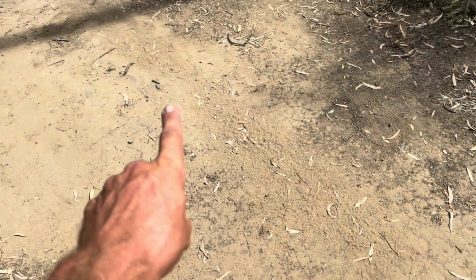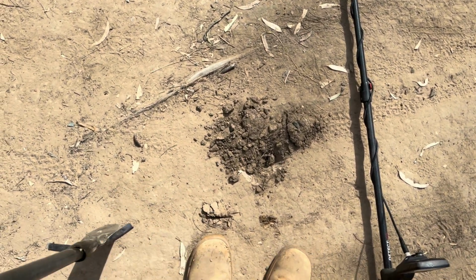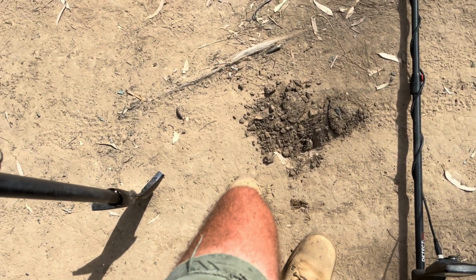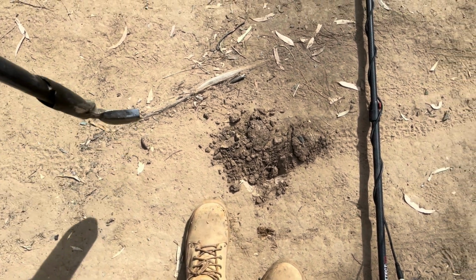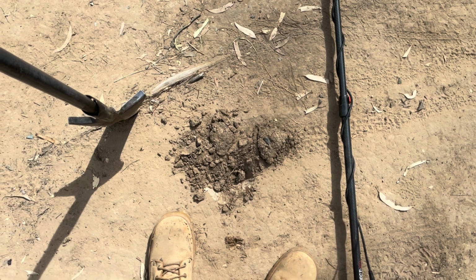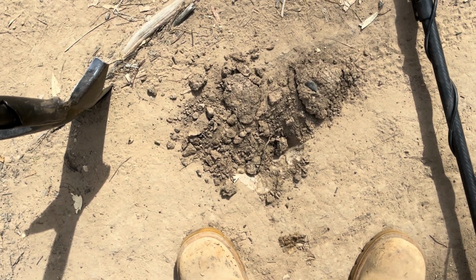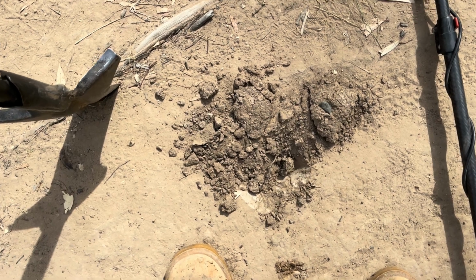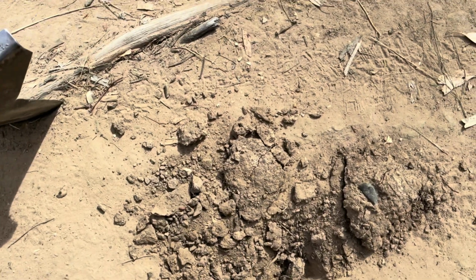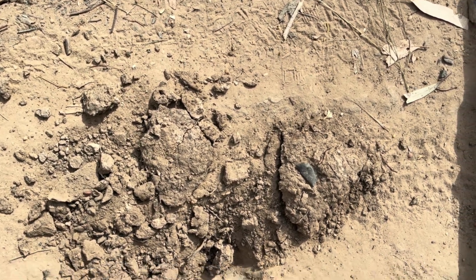Now just back here away is where I found the ring and the brooch thing last video, or hopefully the last video. If I get too much footage out here, this might be the second video. But anyway, had a 7 down here. And apart from that spoon, I've only dug a button and rubbish. So had a 7. Oh yeah, bit of scrap.